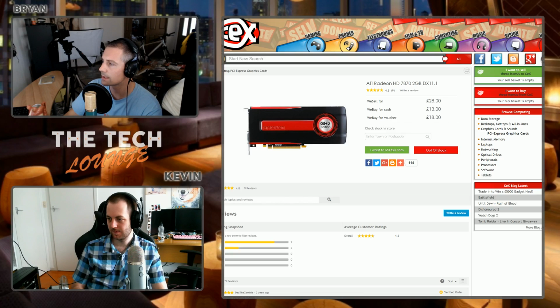There was the $260 R9 Fury as well. I thought that was a pretty good deal. That was a decent deal, but you can get them secondhand for even cheaper. It just depends. You do have to be careful in countries with cheap power. They may have been used for Bitcoin mining, so be careful of that.